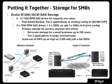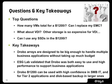In terms of some of the questions and key takeaways before we wrap up, how many total VMs can you put on a B1200i? A lot of folks see how affordable it is, they see how easy it is to use, and now they see some cool performance numbers. What's your normal advice there for how many you can put?